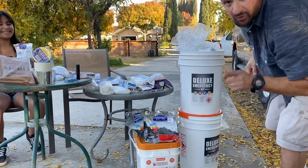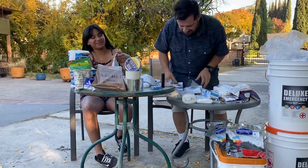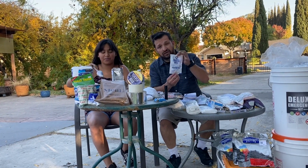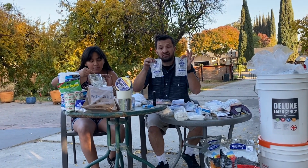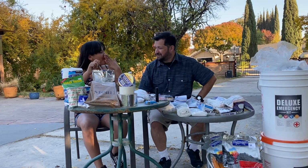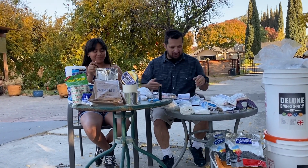So now we're gonna go with Nayeli, and she's gonna try out this MRE, see how it tastes. Go ahead and open that up. In the meantime, I'm gonna show you also this water here for emergencies. This also has a shelf life of 3 years, which is rather good. Let's see what you think of that. It's really good. You're telling me or you're telling them? It's really good. So she says it's really good.